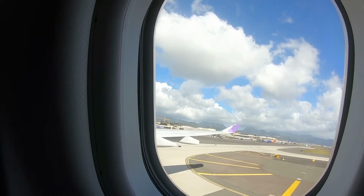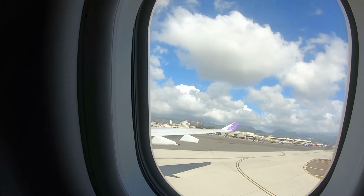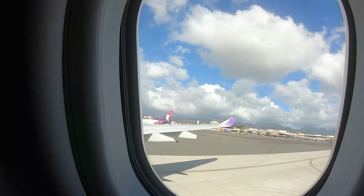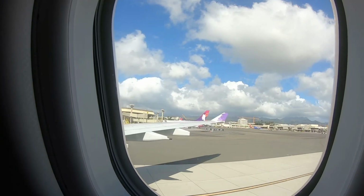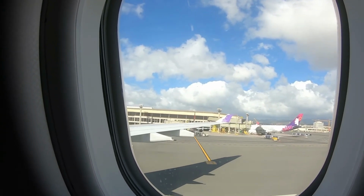And also, ladies and gentlemen, today we will need everybody to remain seated when we get to the gate, as we do need to assist a guest off the aircraft. So we do ask that everybody please remain seated even when the fasten seatbelt sign does turn off. So mahalo for your compliance with that.